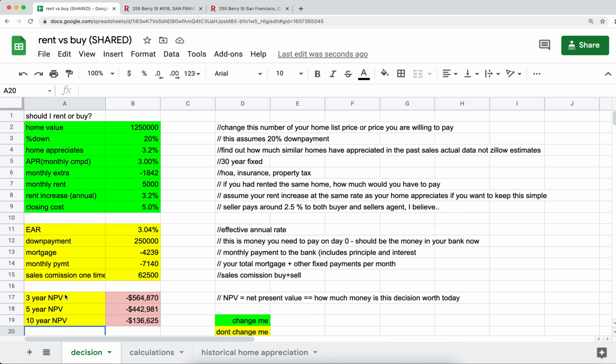So it highly depends on your time horizon. But for me, if I were to think of 3 years, then this absolutely is a terrible, terrible decision. I'm actually losing almost $500,000 if I were to decide to buy this home today.